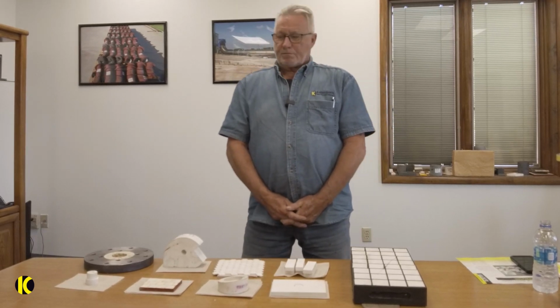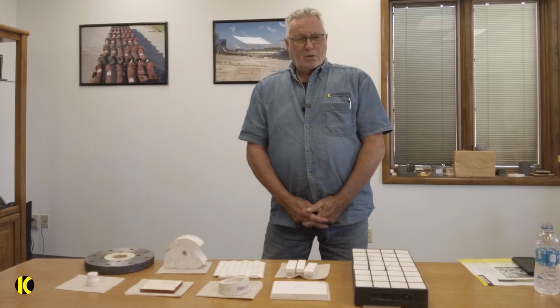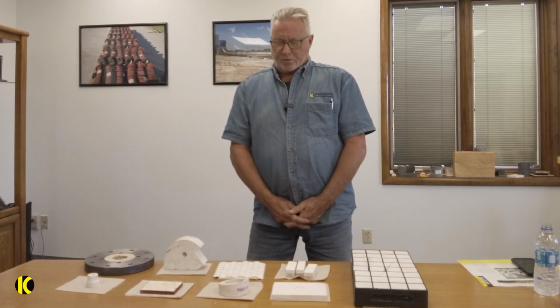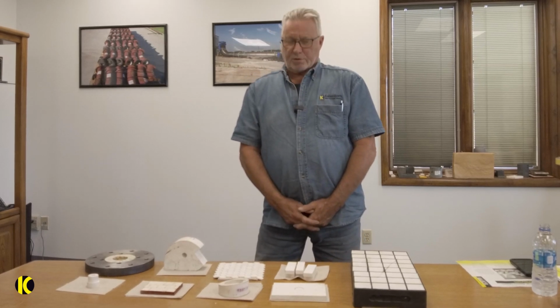It is pressed dry as a powder. It's called bauxite, which is an aluminum derivative. And once it's pressed dry with a clay or mullite binder, it then can be cut with a skill saw or a band saw, and then we put it in a kiln and fire it. This material has a temperature range up to around 2,000 degrees Fahrenheit. So it's, as I said, very versatile material, very high temp, very impact resistant, and very wear resistant.